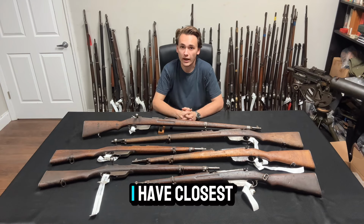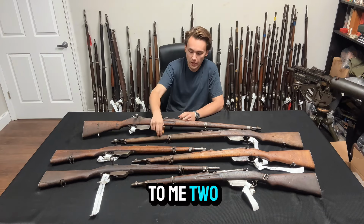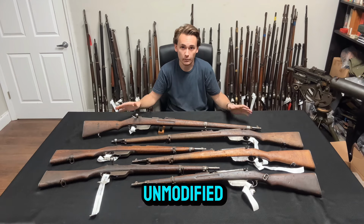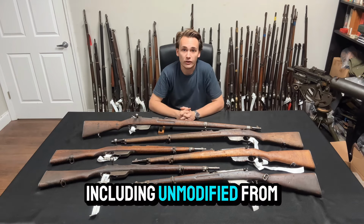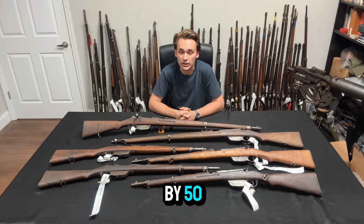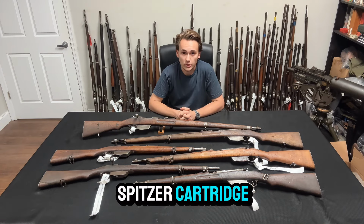Right in front of me, closest to me, I have two M95 long rifles. These are in their original condition, unmodified, including unmodified from their original caliber. These are still in their 8x50, not the later 8x56 Spitzer cartridge.